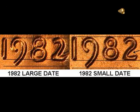Once you get used to looking at 1982 large date versus small date pennies, you'll be able to tell them apart from a mile away. Not including the 1982 D small date copper penny, the changes in composition and modifications to the appearance of the date mean there are 8 other types of 1982 pennies.